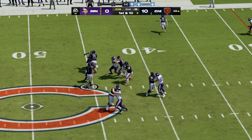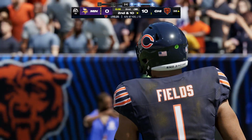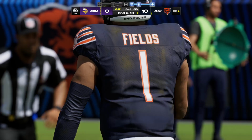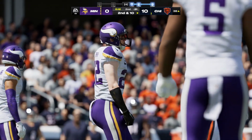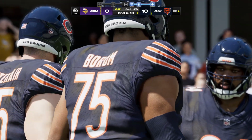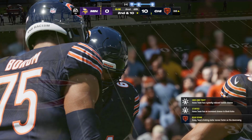Fields. And that's to the left sideline and incomplete. They had their backs up against the wall a little bit, and they come through by forcing an incompletion. Now they've got to continue to ratchet up the intensity a couple of more times and get off the field before giving up any more yardage.